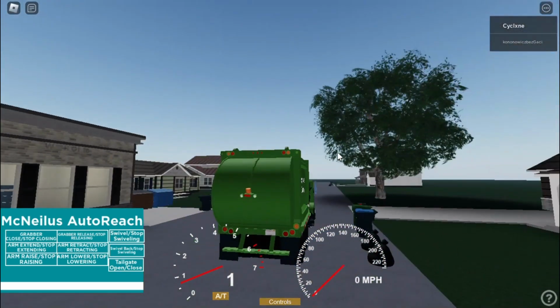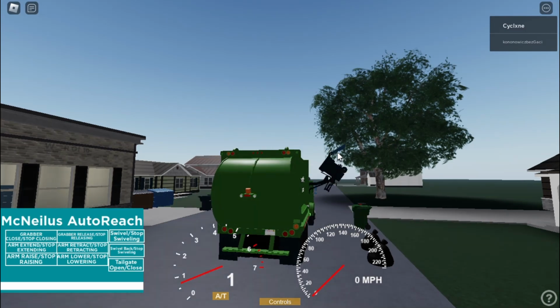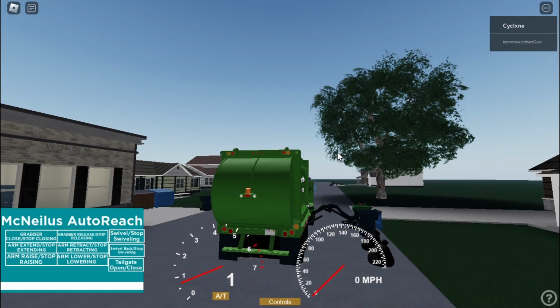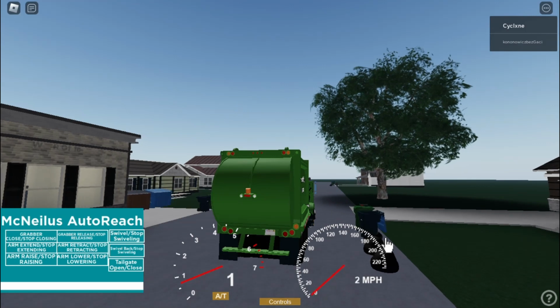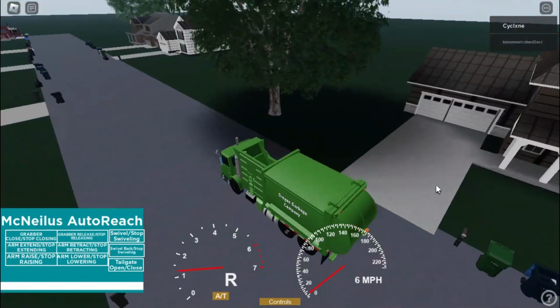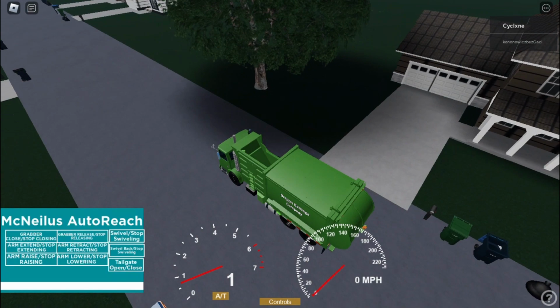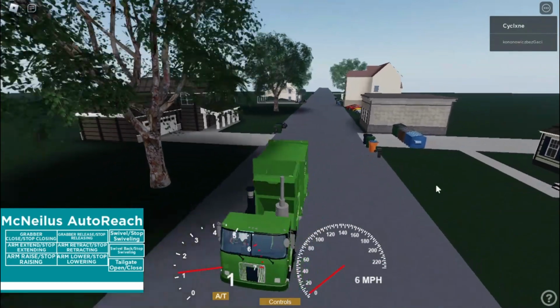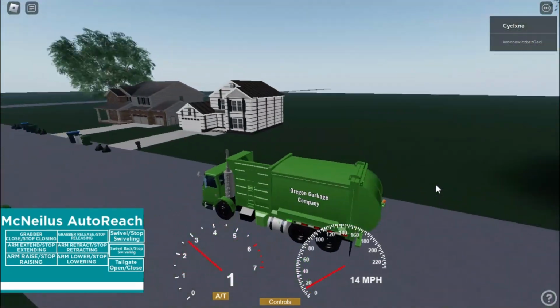Alright, now let's see how far these things can extend. Yeah, they're auto reaches. They can extend far. Did I click it? We'll see. Okay, I thought that was like, it sounded like a piece of trash. It'll usually drag if you click it. Okay, so I definitely clicked it.